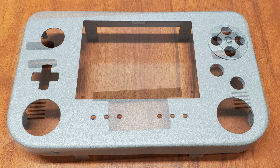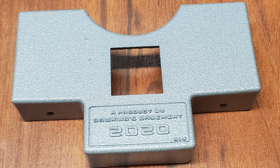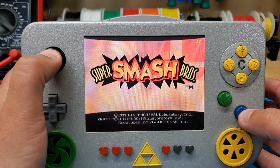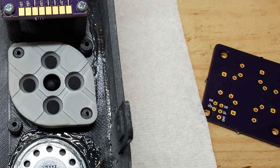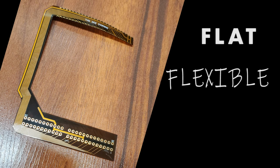I was also super excited how the paint job on this one came out. The metallic hammer texture does an amazing job covering the inherent flaws of 3D printed enclosures, and it just looks sharp. But this project was not just about aesthetics. There was a great deal of reliability improvements as well, which included the use of FFC, or flexible flat cable.